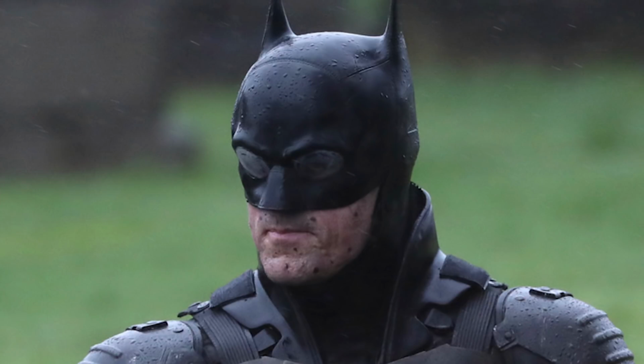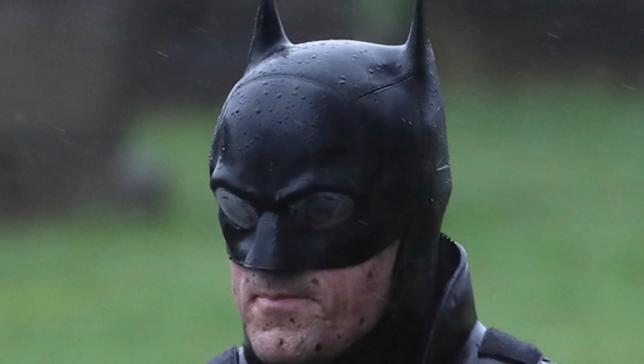Notice the cowl itself here too, like zoom and enhance, you can actually see it's made of a bunch of different leather pieces that are sewn together. You can even see the stitches and all the seams, like he's been working on this, just cobbling it together from a bunch of different things.